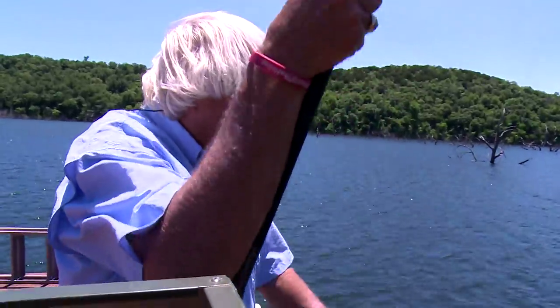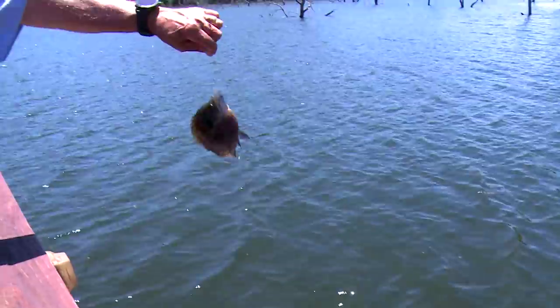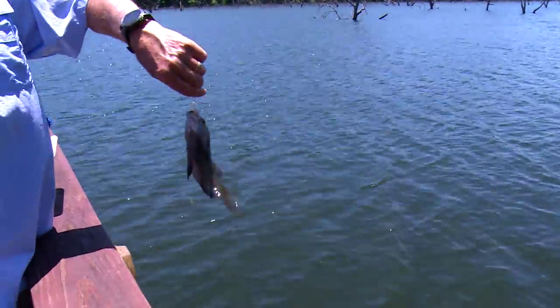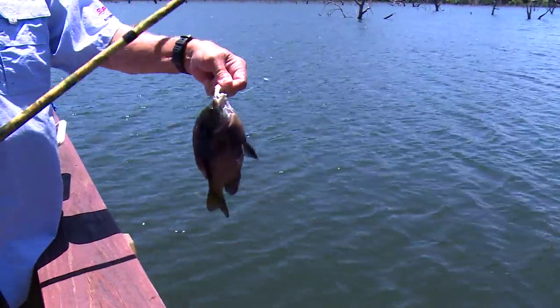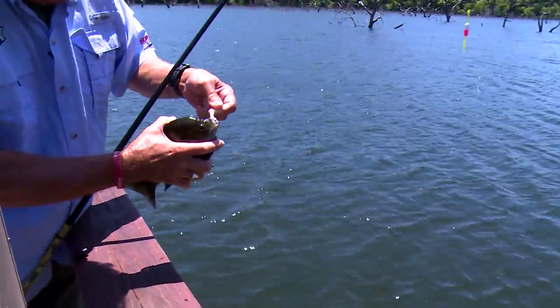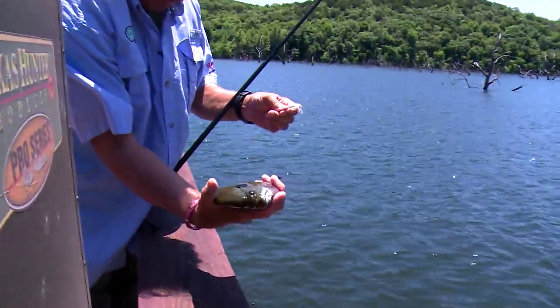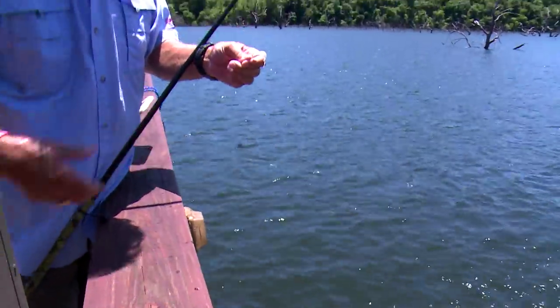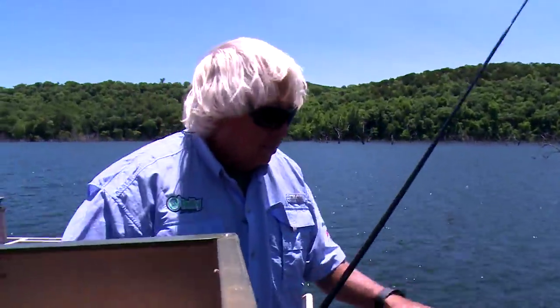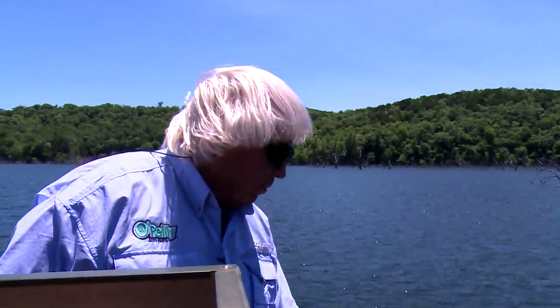Look at the size of that one. That's even bigger. That's a big bull bluegill right there. That's even larger. I can't hardly get my hand around that bluegill. Just barely can get a hold of it. That's probably a year older than that other one. Look how big he is. Just absolutely gorgeous. But that is exactly why you need to have a fish feeder around your property.